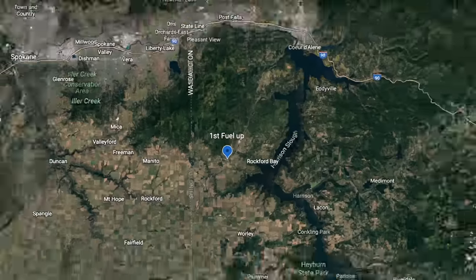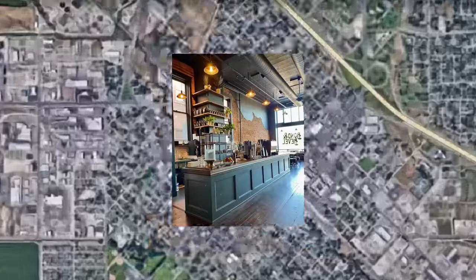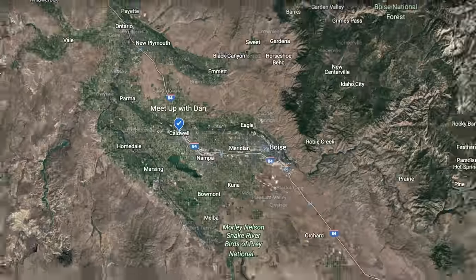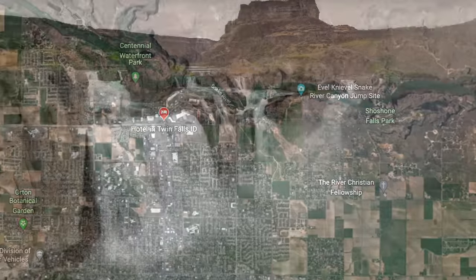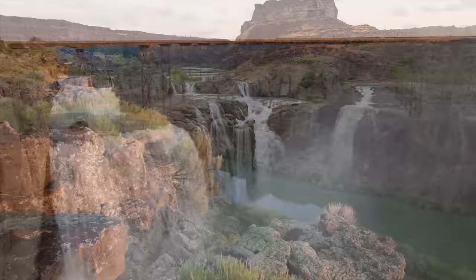After getting fuel, I knew it was going to be a long day, roughly 650 miles. I met Dan in Caldwell, Idaho at our friend's coffee shop, Bond and Bevel, and then we made our way together to Twin Falls, Idaho, where we would end the day with a hotel, some much-needed food, and some nice views of the Snake River.